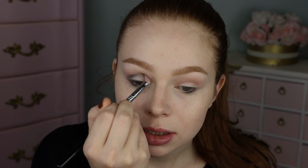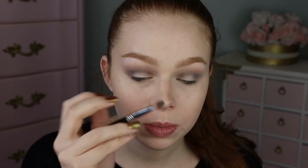Alright, now I'm going to go ahead and dip into the shade Smoke, and I'm going to apply that directly into my crease, and then just start lightly blending it out. Again, just blending super easily.